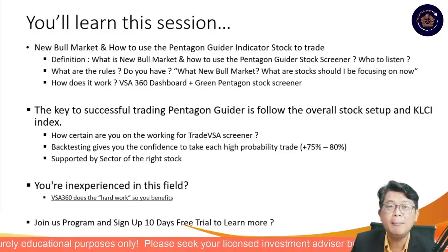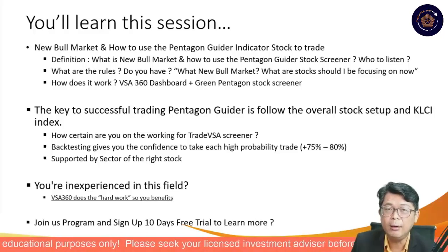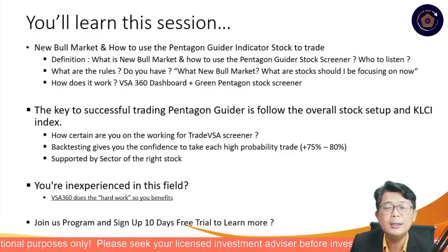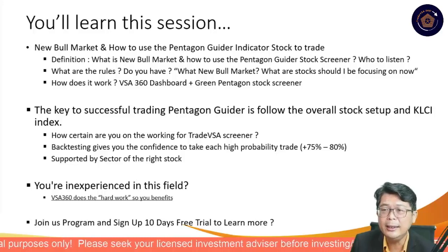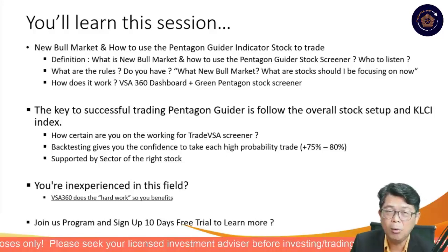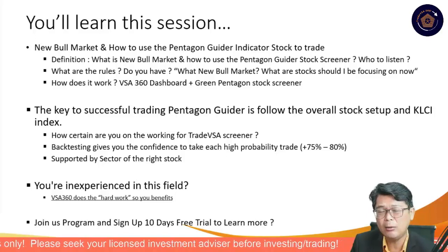All right, for the many of our members who are using the VSA 360, definitely you would have benefited from that. Of course, this time we want to be talking about the VSA 360, the stock screener selector, which is the beginner's Pentagon Guider buy screener in here. And you want to use that indicator to trade. Simply once the stock comes out, you want to enter the next morning. The next morning on the opening, that will be the easiest. And this is how we define.